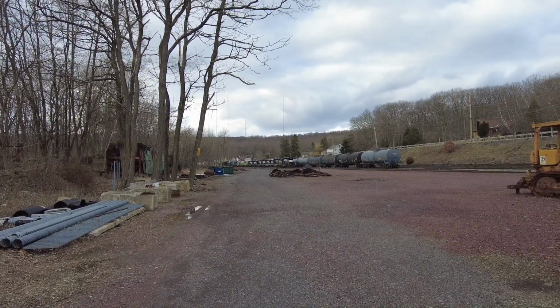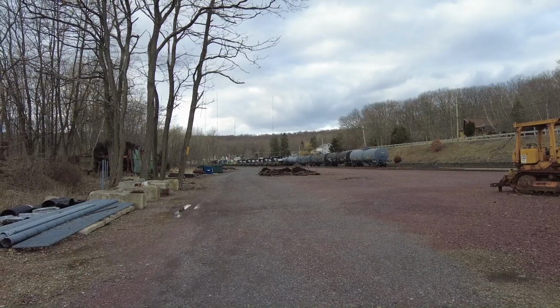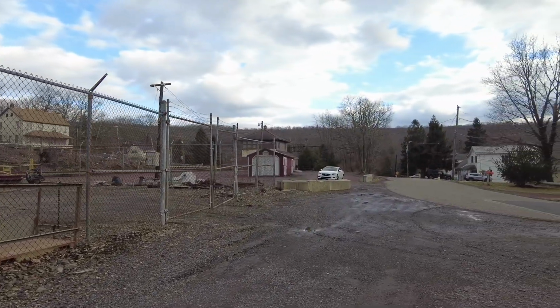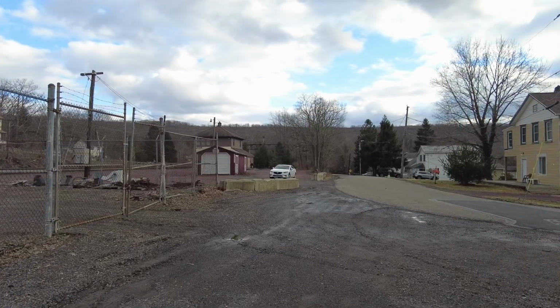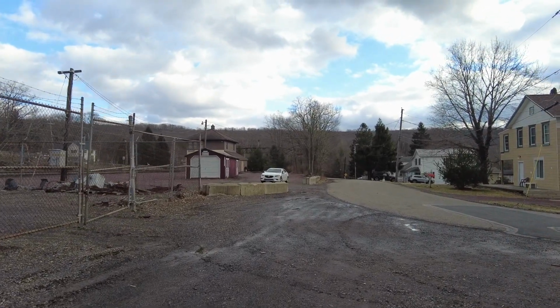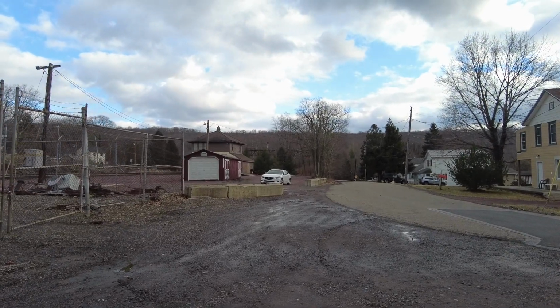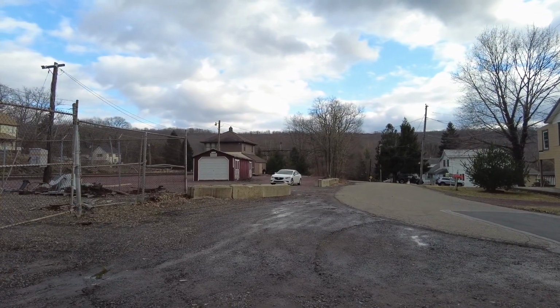But that's about the best look I can give you at the yard here. But there's really not much to see. Like I said, I don't believe any construction is actually taking place because they already do have a pretty nice building here. And so this will be the second stop, and we're going to head down to White Haven next.